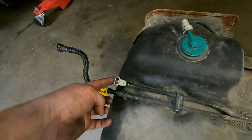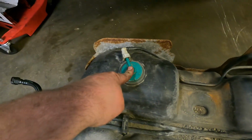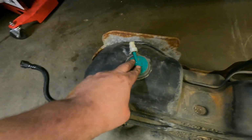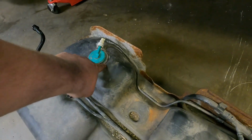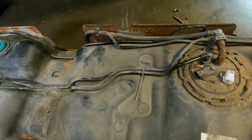You can see there's our evac line, fuel line right there. This is your vent valve, and a lot of times these things break around here and leak. This one doesn't have any problems with that, but if you're having a fuel tank leak when you fill your tank up, it's most likely going to be this guy right here, and you're going to need to just go ahead and find another tank.